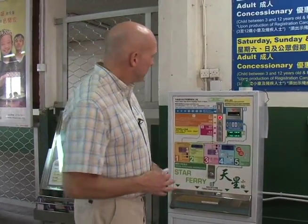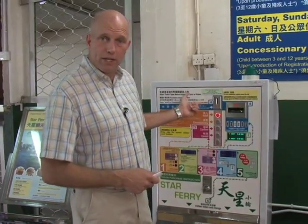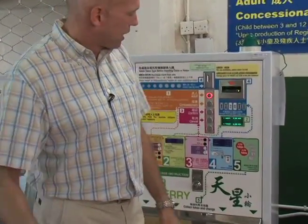All right, if you haven't been to Hong Kong in a while, the system's changed for how to get your token. Even the tokens have changed. They're now these big little plastic tokens. Before they used to be like subway tokens. But anyway, you come to these vending machines and there's a place either for bills or for coins. It's 2 Hong Kong dollars to get across.